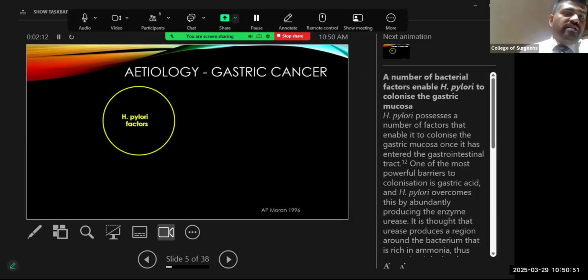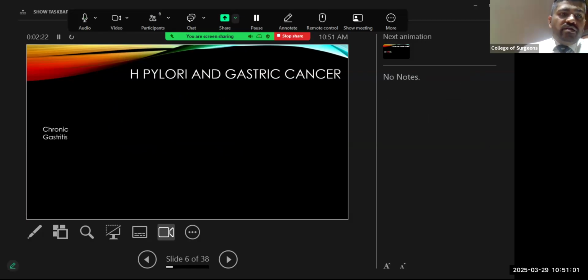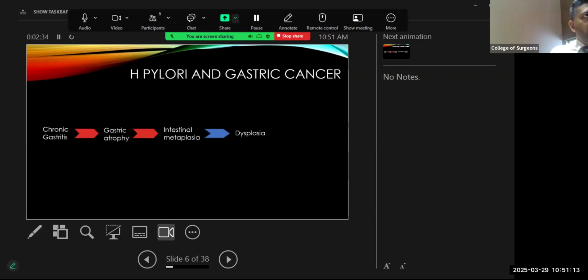So again, etiology, we all know H. pylori plays a role. Again, host genetics also come into play, and dietary factors also come. So about a quick word on H. pylori. It forms chronic gastritis, which causes gastric atrophy, and again intestinal metaplasia, dysplasia, and ultimately culminating in invasive cancer.